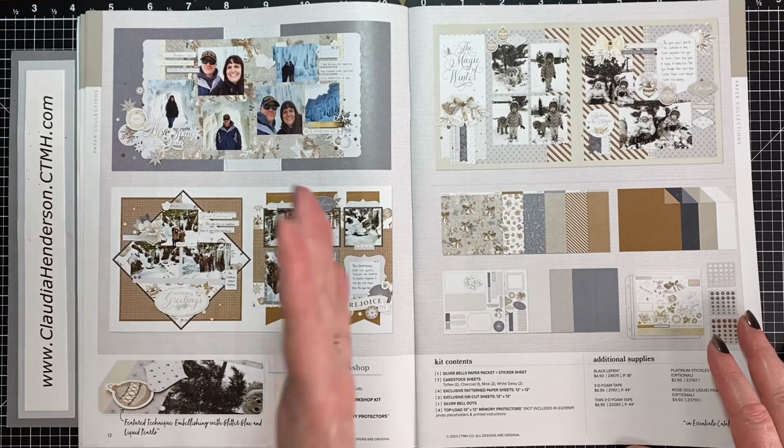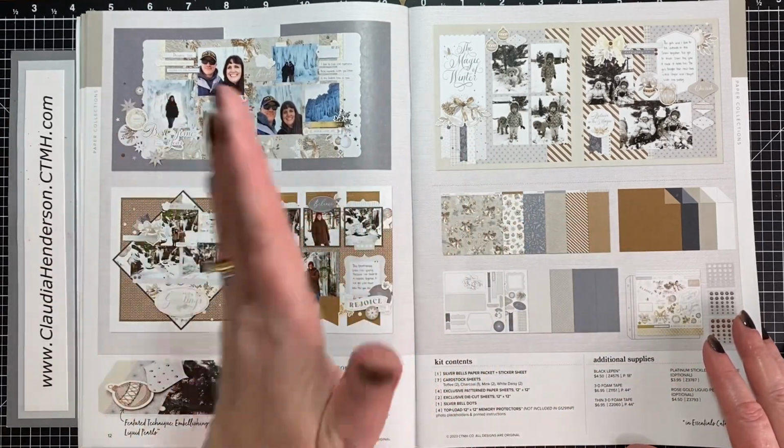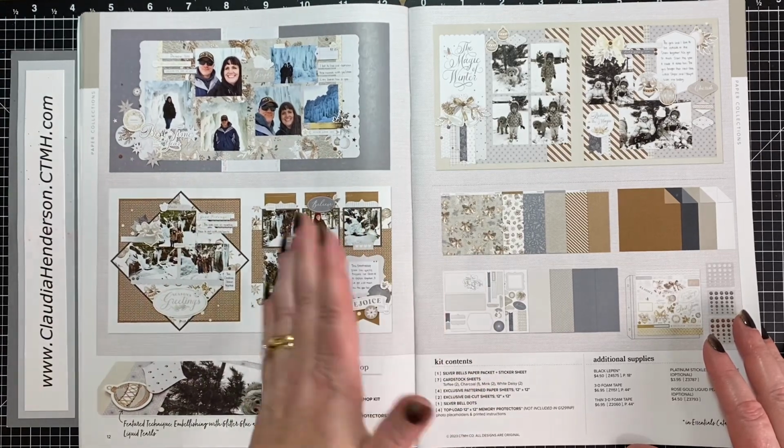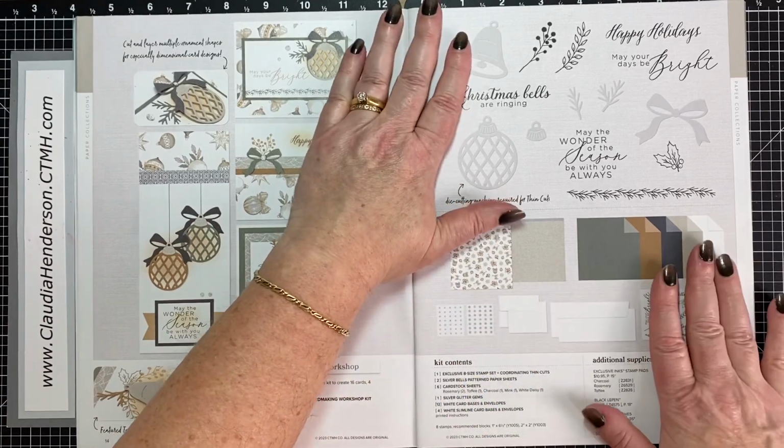There is a complete instruction guide in there that walks you through everything, how to cut, how to put things together, but you can also do your own. And then this is one of my big favorites.